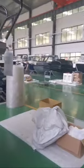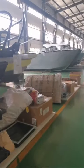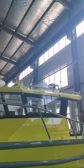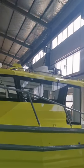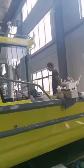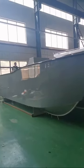Okay, we also have the... In this live show, I will show you some new boats. Can see here, this one. A different option for the satellite. Okay, we can see the accessories on the cabin roof. I will show you more pictures when they're done. A newly painted. So you can contact me if you're interested in this one.